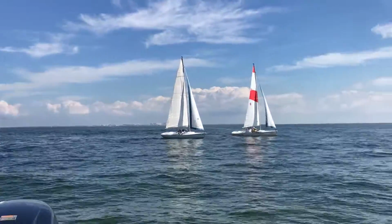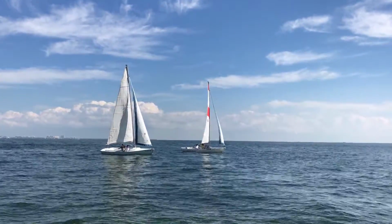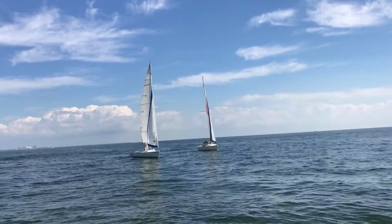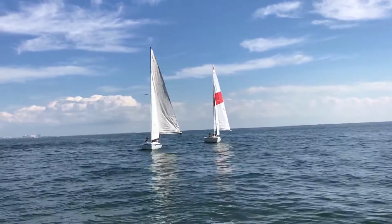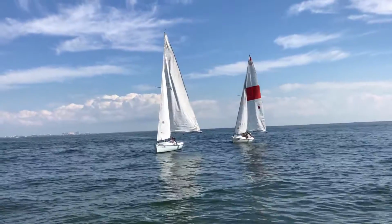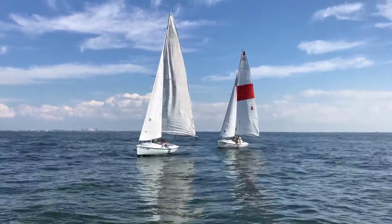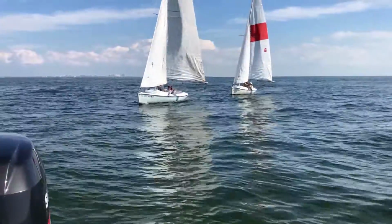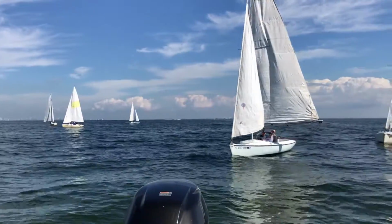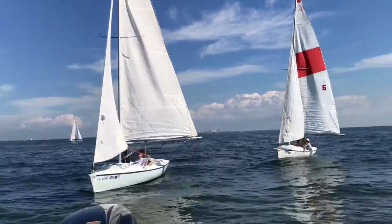They are taking them all the way over. See, that's not a bad move because that guaranteed their win. But if there was another group of boats right here, they could have won the battle, but they would have lost the war. So they just sailed a lot of extra distance, having them do that.